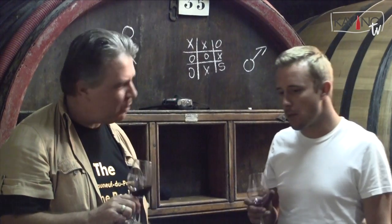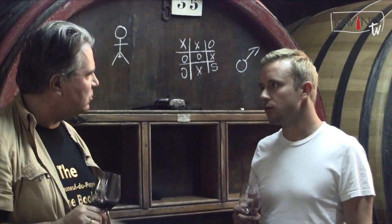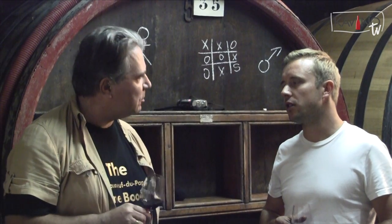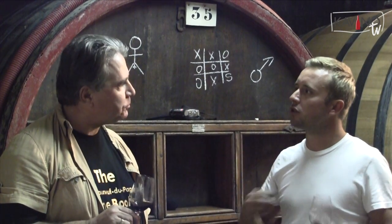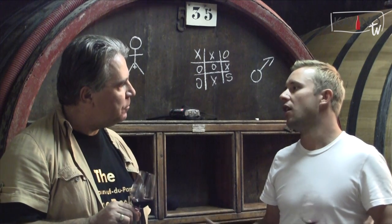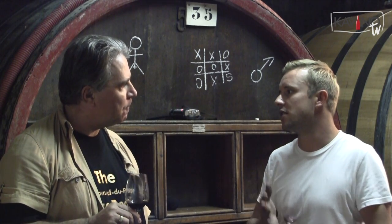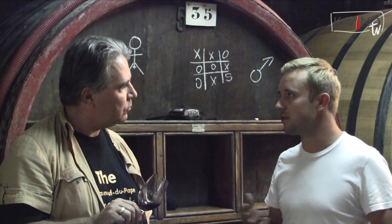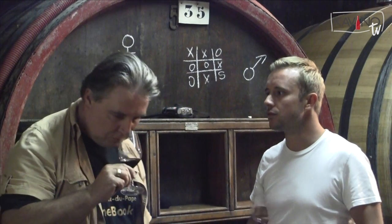Wow, very intense on the palate. Is this typical for 2010, with good complexity and balance? Yes, 2010 makes two different things: a lot of fruit, a lot of roundness, but also a lot of acidity and tension. So you have quite everything in this vintage. I mean, the exuberance, the fruit, but also the tension, the freshness and the acidity. I really like this vintage because I think it's full on all these aspects. Interesting.